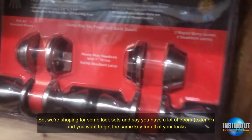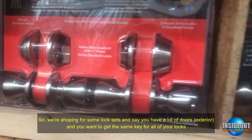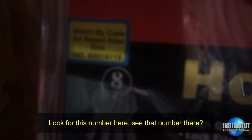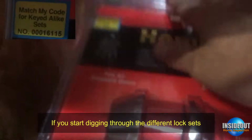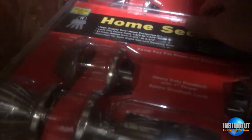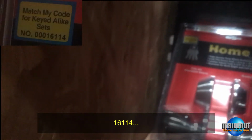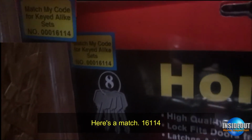So, shopping for some lock sets, and say you have a lot of doors and you want the same key for all of your locks. Look for this number here. See that number there? If you start digging through the different lock sets, we have here 16114, and here's a match, so 16114.